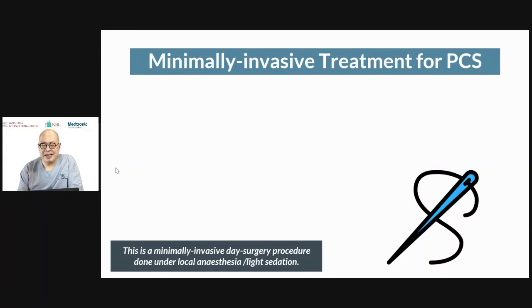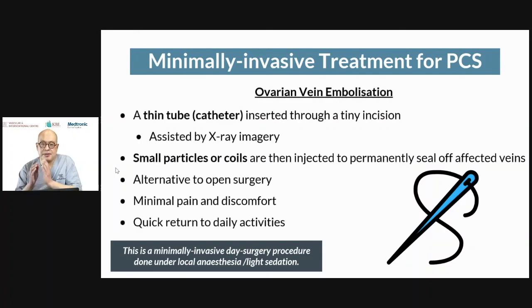This is usually minimally invasive and done as a day surgery procedure under local anesthesia and sedation. It is a procedure called ovarian vein embolization. The problem with varicose veins of the pelvis, or PCS, is that there is a particular vein that leads down towards the womb and the ovaries, and that's the ovarian vein. Essentially, that vein becomes enlarged and very congested. Under X-ray guidance, a catheter is put in through the groin vein and pushed into this particular ovarian vein.